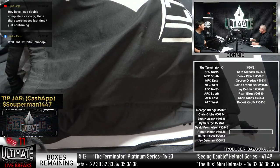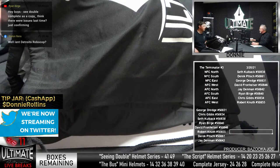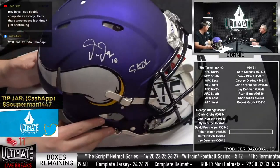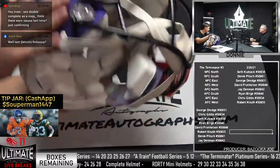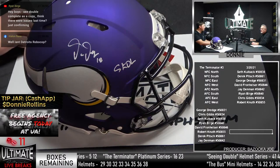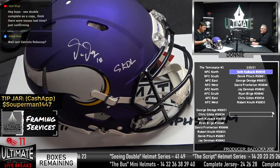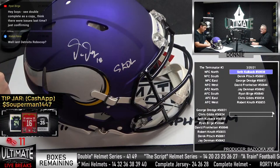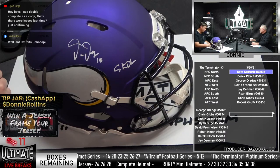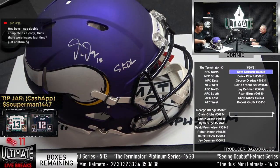This is a really awesome hit. I'm pumped to pull this. One of the top talents in the NFL with a huge, huge opening rookie season for your Minnesota Vikings. It is Justin Jefferson. Oh, yeah. Speed Authentic with the skull inscription. That's awesome. That's going to Seth Kolbach, NFC North. Beautiful. Seth, congrats, dude. That's an awesome hit. Justin Jefferson, Speed Authentic, skull inscription.